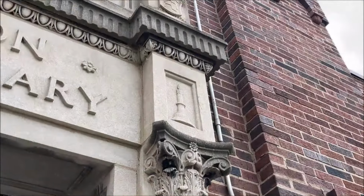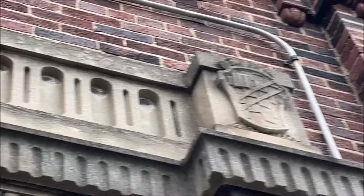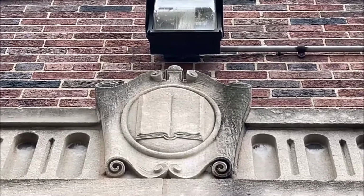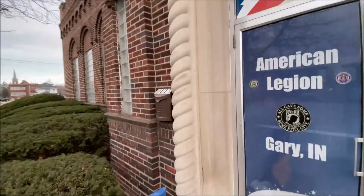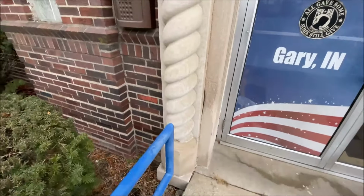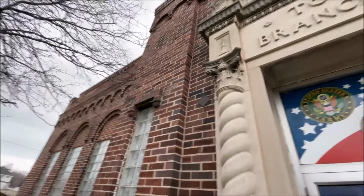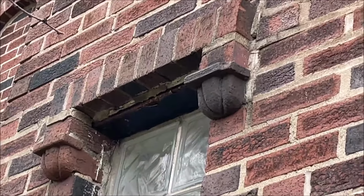Beautiful building. They don't do them like that anymore, do they? An old mailbox. Up close detail. I mean, start looking at it close. Now you pass by, you don't see these little details. Look at that.